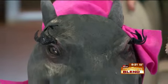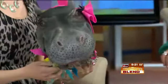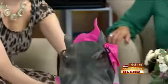Here's another one of the headpieces. The hippo has a romantic pas de deux with a crocodile. And the crocodile is here in studio. We'll give you a look at him in just a second. The detail on these pieces is exceptional. They've all been custom made for Ballet Nebraska.